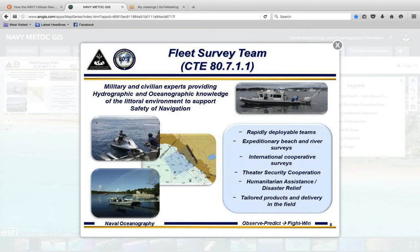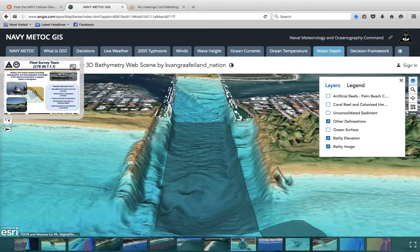So this is an example of the fleet survey team that goes out and collects this nearshore information. And that information could be how deep is the water, are there any obstructions on the floor that would impact operations. And we've done this in crisis support. If you remember the Indonesian tsunami that happened, there was a lot of debris in the water. The Haitian recovery, some of those things are specific examples of where we've gone in and done some mission space.